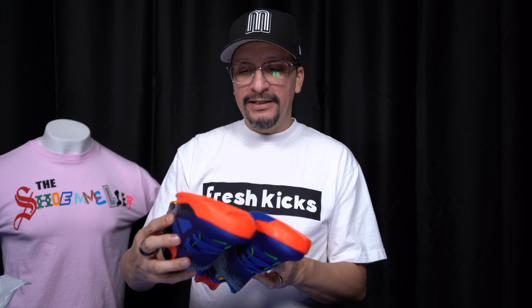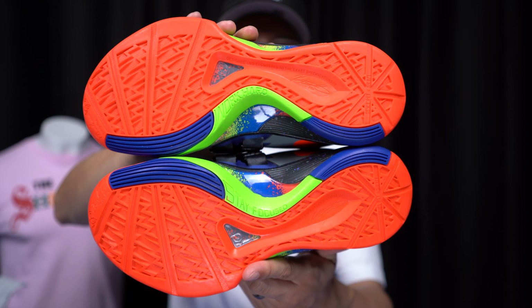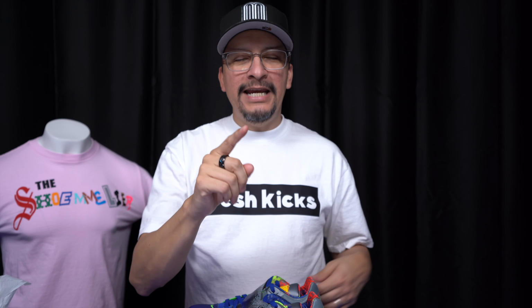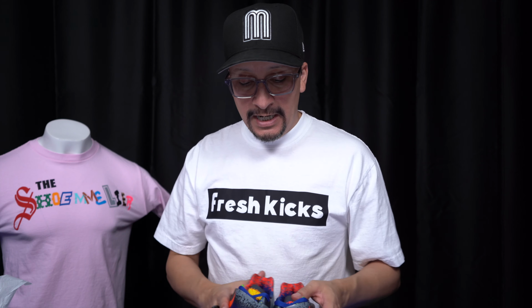Like I said, one shoe says stay focused, the other one says work hard. There you go. This is what's in the box of the KD4, KD35 Nerf 2024. That's a bunch of words and letters and numbers to say in the right order.